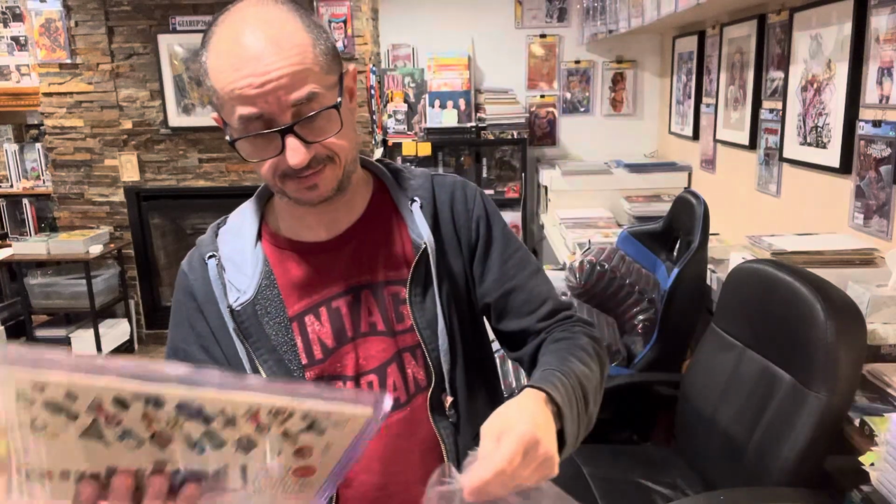Next, we have the only book that came back qualified. It came back qualified because it's missing the centerfold, not because of anything really wrong. The book is still complete. It's just missing the centerfold. So it gets a qualified green label stating the fact that the centerfold is missing. This is actually the first appearance of Poison Ivy. So even with a missing centerfold, it's still quite a desirable book.